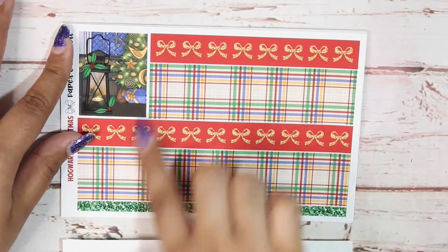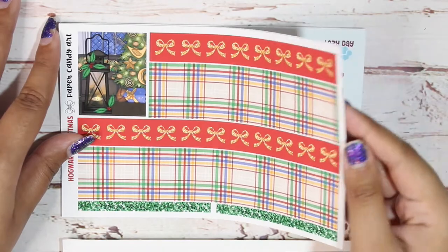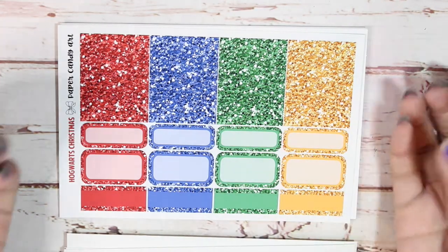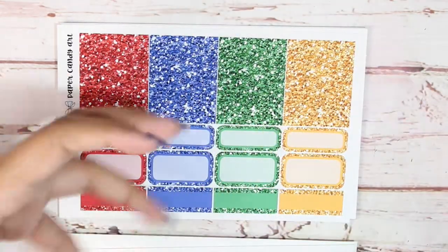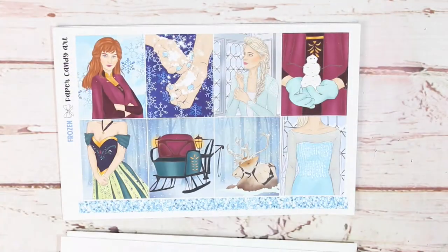I feel like this pattern alone would make it really cute to pull in a blue foil to just bring in all of the blues in the kit itself. In my opinion, if I were to use a blue foil with this kit, I would not use these glitter headers and then only use the streak to make these three make the blue stand out just a little bit more.